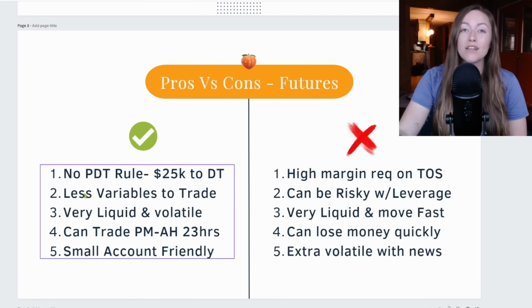There are fewer variables to trade. So you have no Greeks, no theta like you would with options. They're very liquid and volatile. So remember with stocks and penny stocks, I said that there might not be opportunities every single day, which can hinder you in the long run, especially if you're looking to make daily profit off of this or replace your 9-to-5 job. There are opportunities every single day when it comes to futures trading.